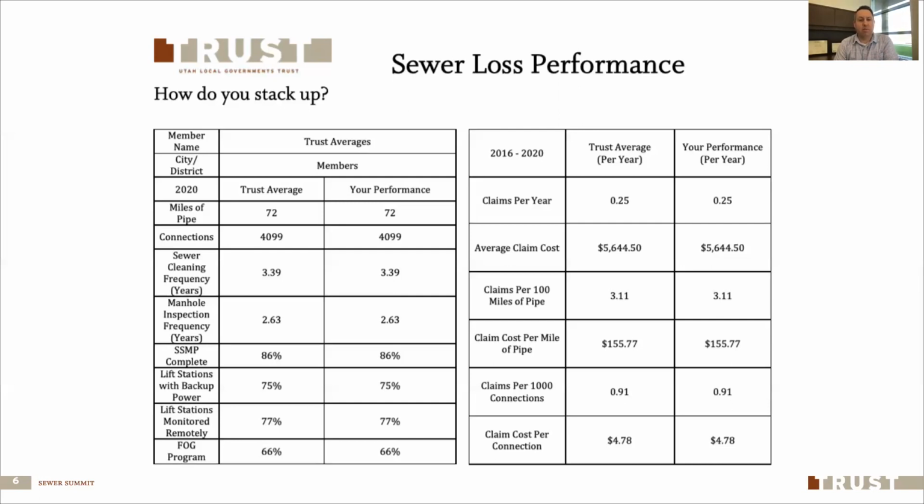It's been improving, but we want to continue to focus on those two things as they're really critical to prevent backups. So we're going to go over those some more today as well and talk about those things. Other things we look for in the survey and in the reports is, do you have an SSMP, which we'll talk about? Do you have a FOG program? And other things that might be out there that help you with those inspections and cleanings. And so we'll look at that today.